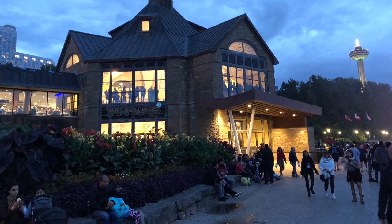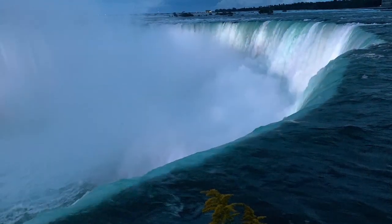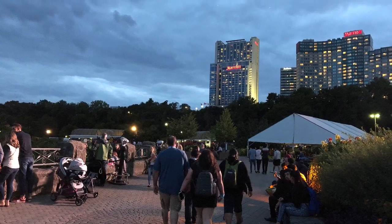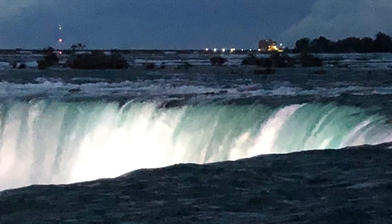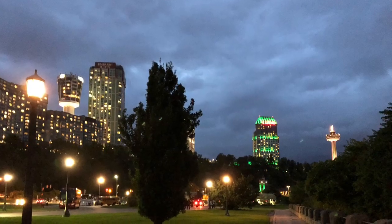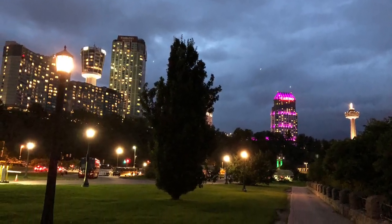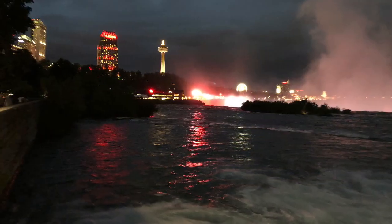The lights come on, and the falls are lighted with beautiful colors. The lighting and neon signs at the hotels and casinos really add to the beauty of the area in general. Seeing the Niagara Falls at night is both a mystical as well as a magical experience.